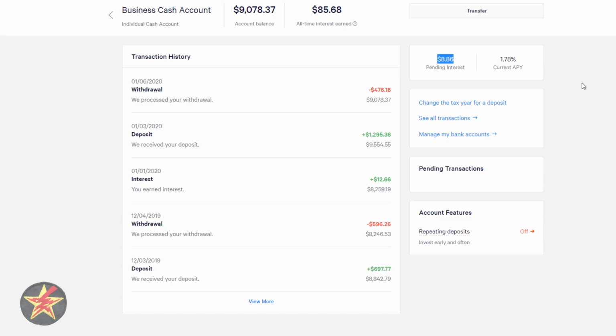And during that time period, which was before this, it was 1.85 APY. This account made $12.66. My brick and mortar account, which again had $2,000 more than this, made 31 cents. Crazy, right? So even though this rate here is lower, it is well worth still putting your money into this.